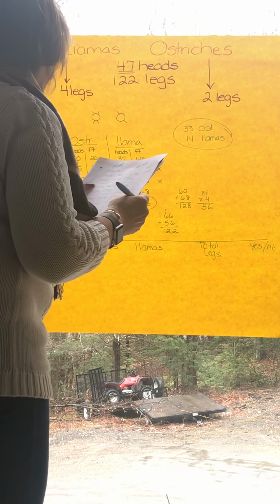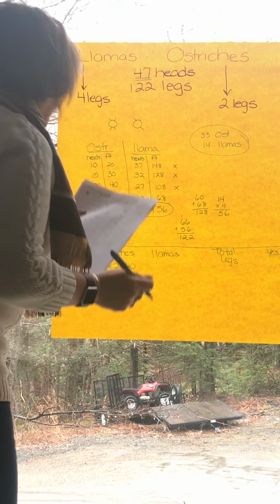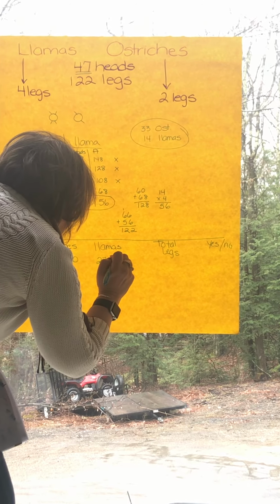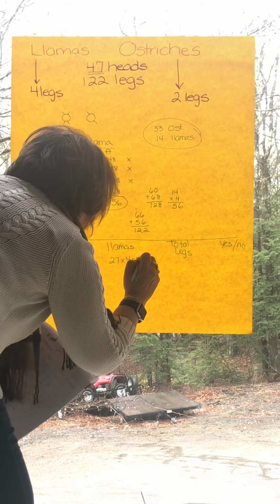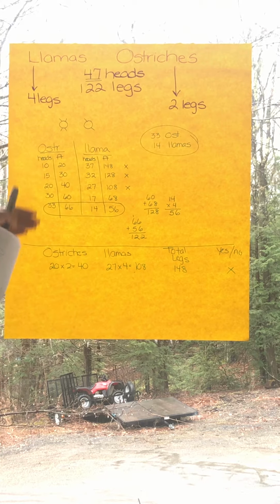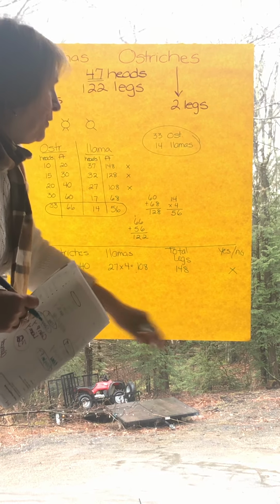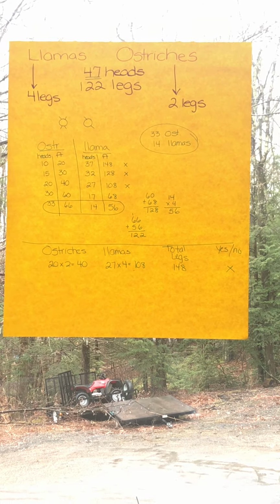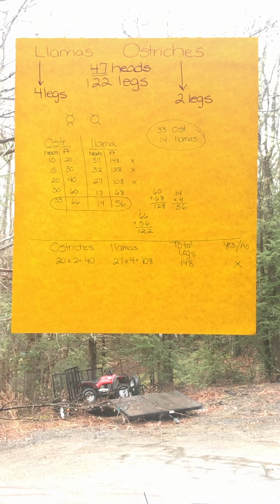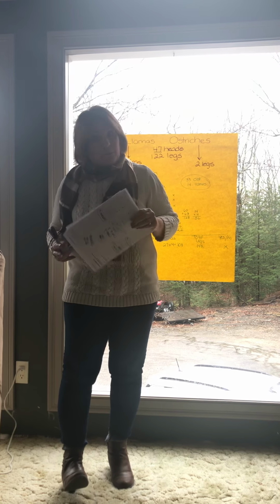And this person started out with 20 ostriches, and so they did 20 times 2 equals 40. And then they knew that they had to have 27 llamas, so they did 27 times 4, and they got 108, total legs 148, and then no. And they followed the same pattern that this person did, very similar patterns, until they ended up with just 122 legs. So great job, everybody. I was really, really pleased to see how many people participated and how many people got it correct. There was a lot of multiplication going on here, and you all did a beautiful job.